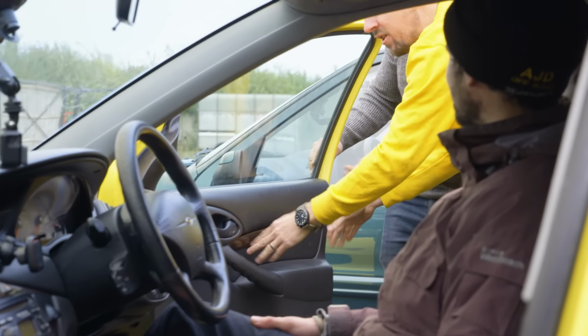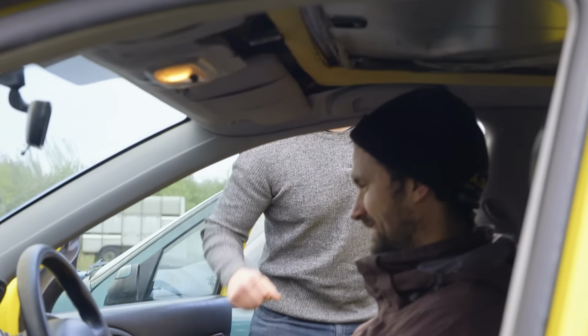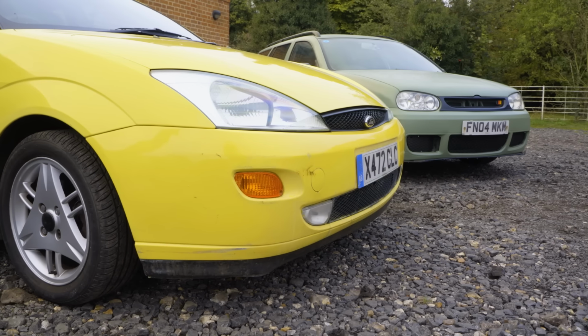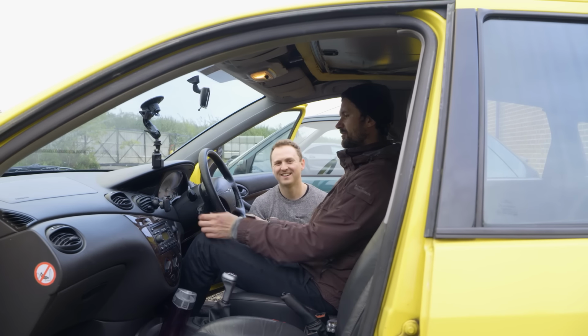The Focus owners are going to go crazy. Is there like a whole Millennium Edition Focus owners group on Facebook? I'm part of it now. Oh, no, you're not. One of 1,000, and there's only one of 70 on the road now. Really? Yeah. This feels like it might be quite comfortable, actually, to be fair.